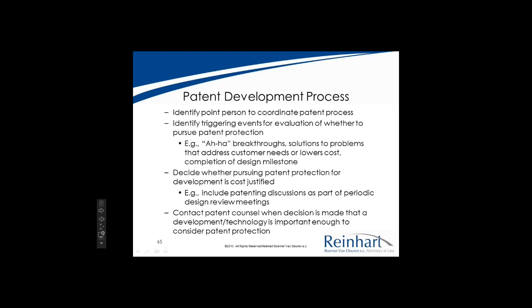One of the key features that I think all successful processes have is they develop a point person to coordinate the patent process. And if you're a big enough company, multiple people for different divisions or product lines to coordinate the patent process in their sphere of influence. But having somebody who's in charge of coordinating is very important.